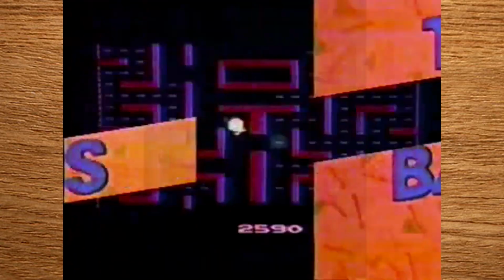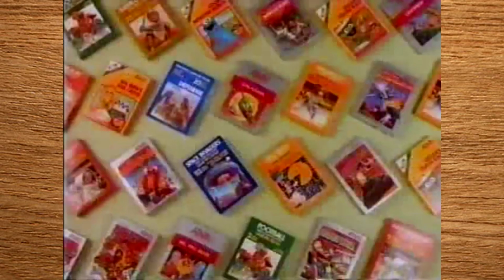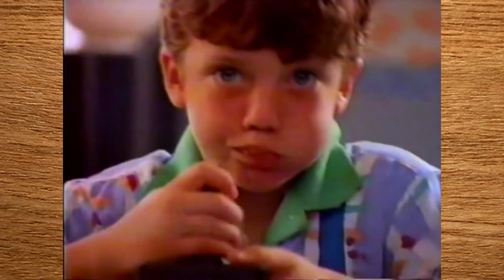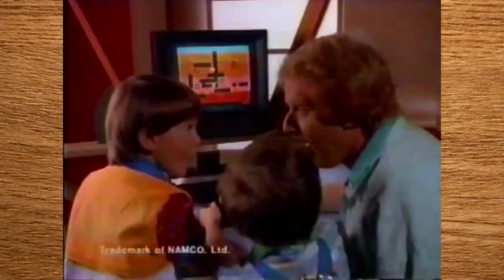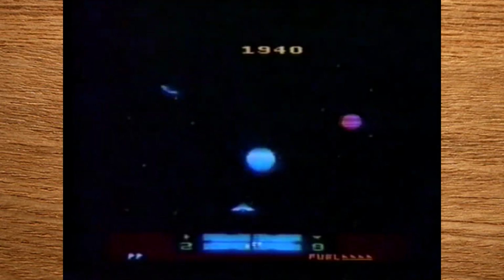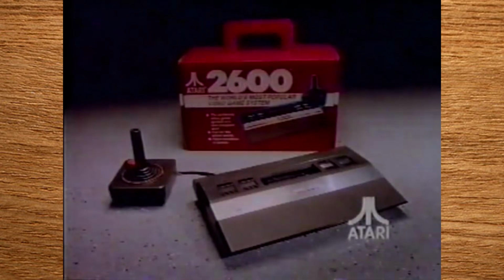The fun is back! Oh yes, siree! It's the 2600 from Atari. It's the video system with classics galore, from Space Invaders to cars that roar. A real hip joystick controls the screen. Solaris is hot and Midnight Magic's mean. And one more thing, it's got a special low price, under 50 bucks. 50 bucks? Now isn't that nice? The fun is back! Oh yes, siree! It's the 2600 from Atari.